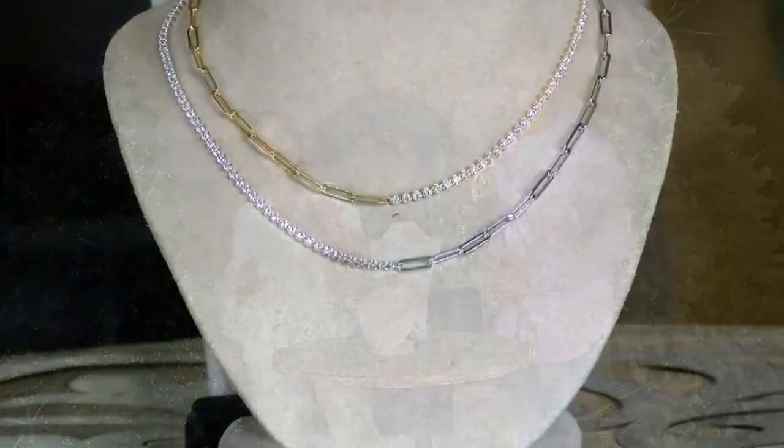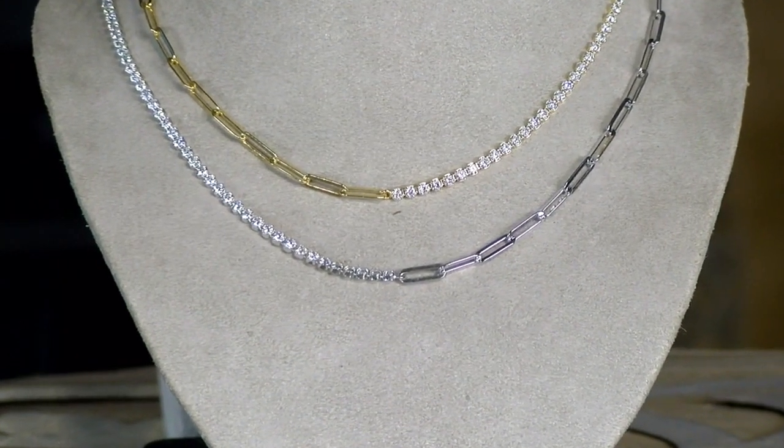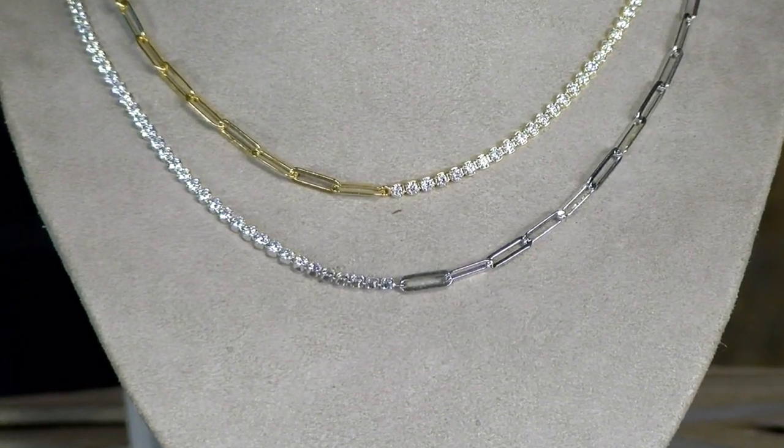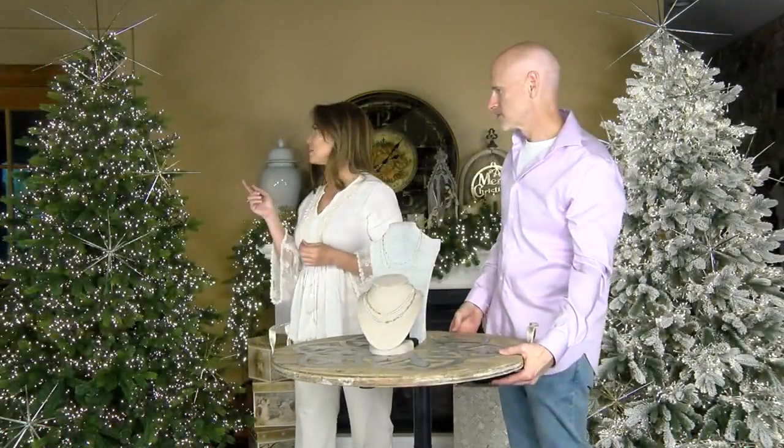All good. It's a beautiful necklace. And you can wear it kind of with the stones on either side, just to show you that you can do that as well, completely up to you. But yellow or white, absolutely gorgeous, absolutely beautiful. Love those.